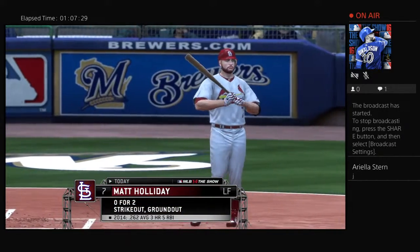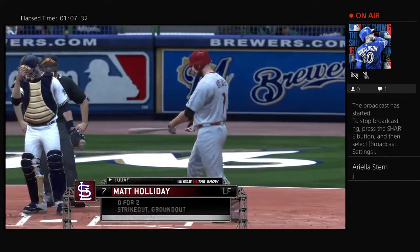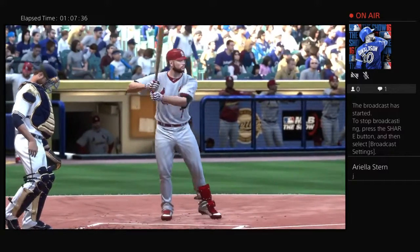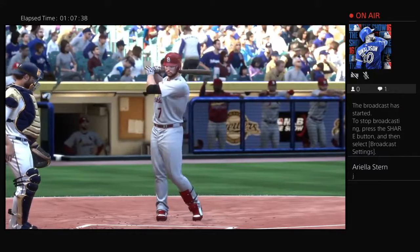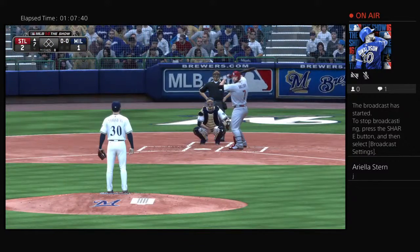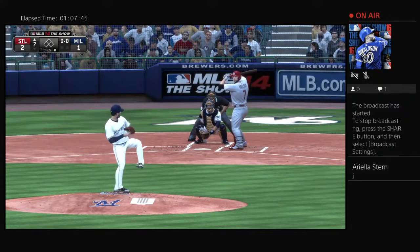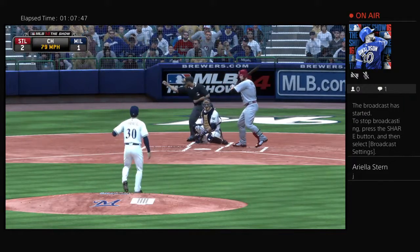Matt Holliday will dig in for the 3rd time now. He's struck out and bounced out in his first 2 trips. Pulls the string on that one. 1 strike.